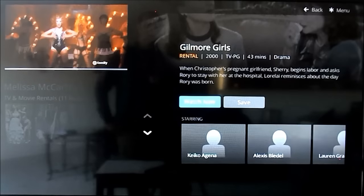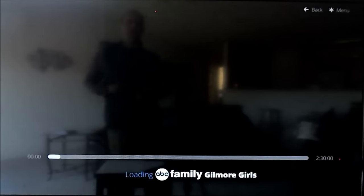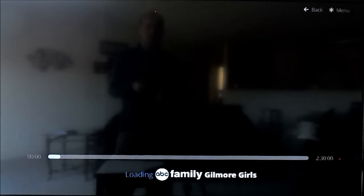Even though it says rental at the top, if I just hit play on it, it will go straight into it without having to pay anything. It does go off your credit card that you've applied. I haven't found a way to tell it to ask for a PIN. So at this moment, be careful if you have kids, because they may quickly rack up a big bill by renting a lot of movies. I've sent in a question about that, if there's a way to limit that. I haven't received a response yet.